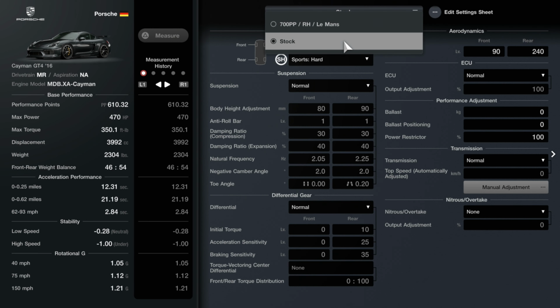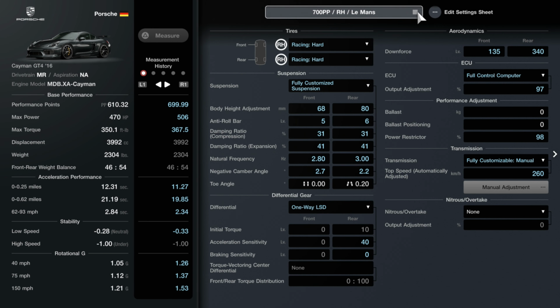So stat changes from stock are an increase in performance to just under 700 performance points. Horsepower is now 506, and this new car has 368 pounds of torque. It's relatively lightweight. Weight comes in at just under 2,300 pounds. Acceleration, top speed, and cornering are all improved.